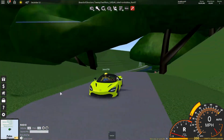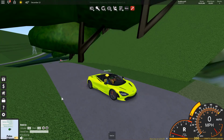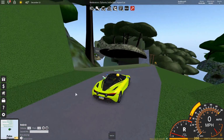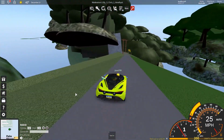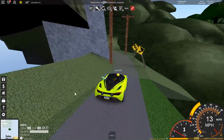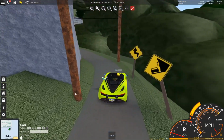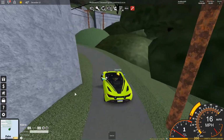And I recommend taking cars that have good handling, like the McLaren 720S, for example. It'll really help you out on these kind of roads. Let's carefully go down here. And you can see signs too for avalanche warning, and the way that the path is safe.